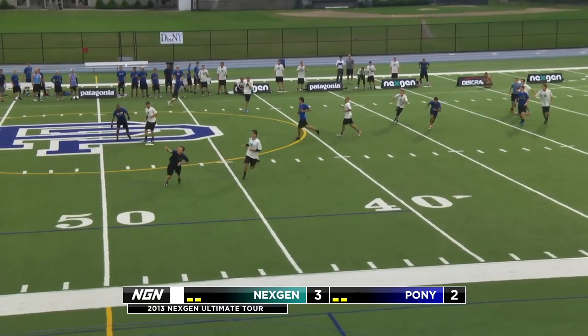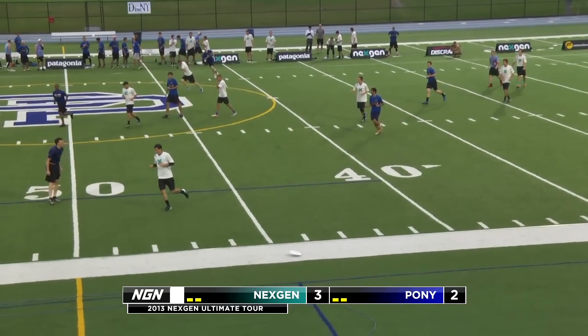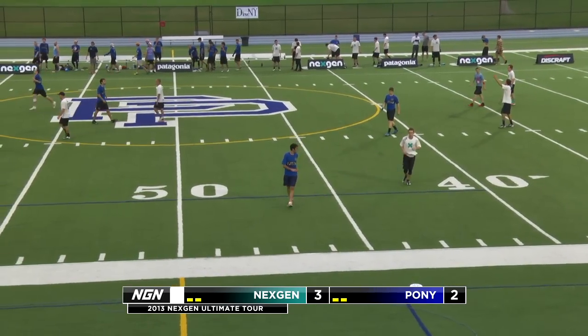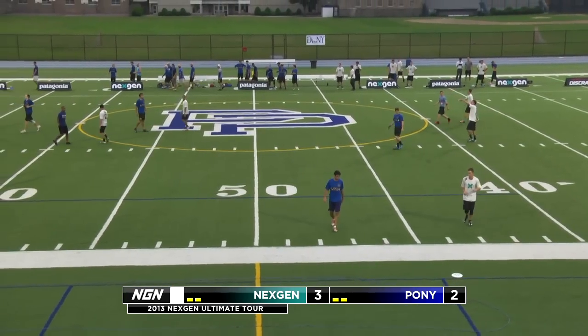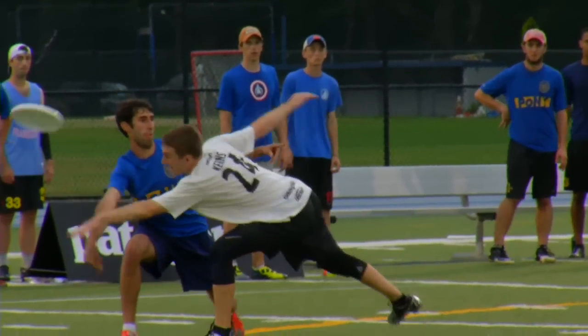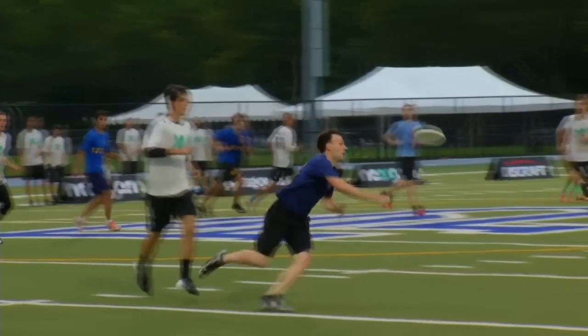I think the PoNY D-line turn over there. I think the PoNY D-line wants the audience groaning about looking off hucks, right? Because they don't want to take those hucks. They want to just march it up the field. So it's okay that the crowd is not seeing those hucks, because that's not the PoNY D-line's offensive game.